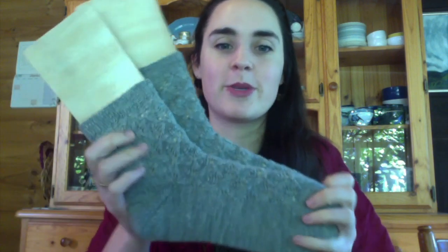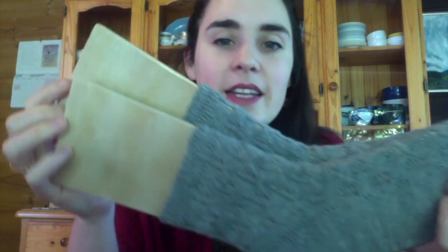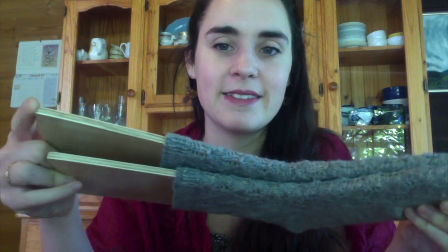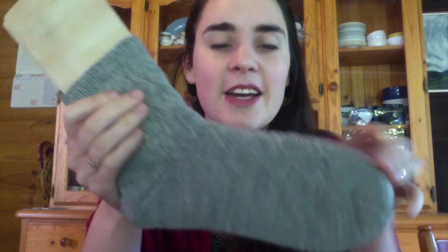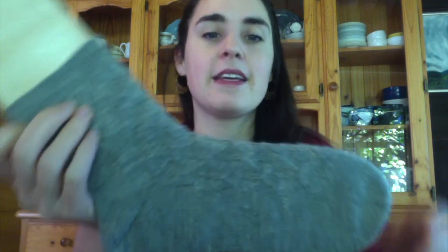Oh, I had also something else to show you. So it was my birthday on the 7th of January, and I was 29, and my amazing brother-in-love, so my boyfriend's brother and his partner, George, they made me these awesome sock blockers, which is so, so exciting. They've all been hand carved and they fit perfectly. So no more sock hand, which is amazing.